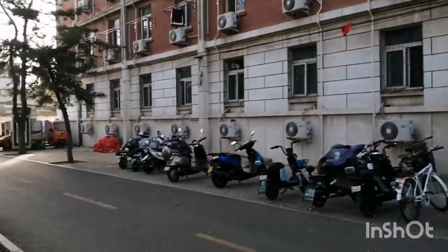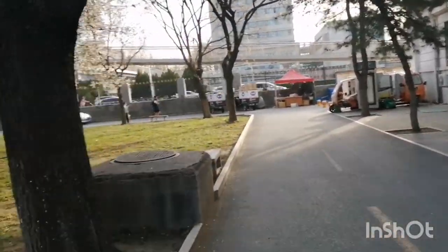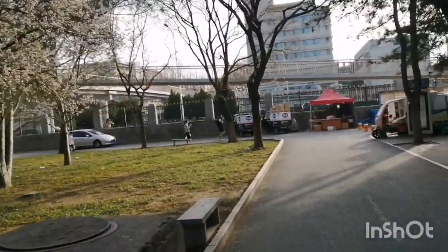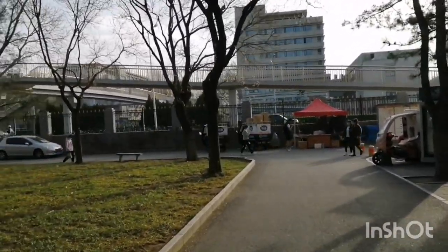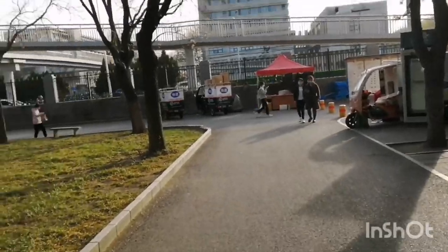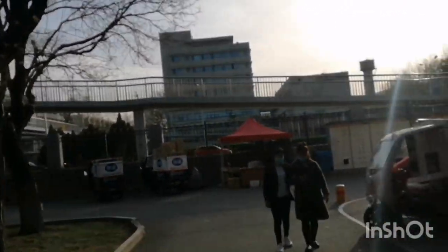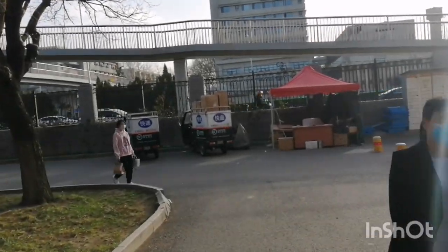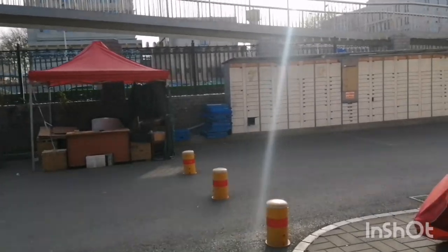So close to the gate, this hostel is actually one of the closest to the gate. You can see that's the outside gate. Everybody is on mask. Corona is still around. I just hope very soon the COVID pandemic will be over and we'll all return back to normal life.